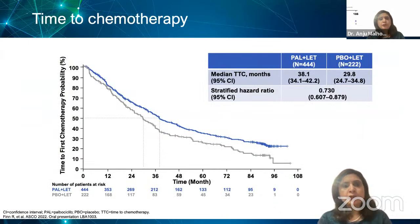This is the graph showing time to chemotherapy in months. Patients in the treatment arm took 38.1 months to receive chemotherapy later on, in comparison to 29.8 months in the control arm. That means patients in the palbociclib plus letrozole arm did better.